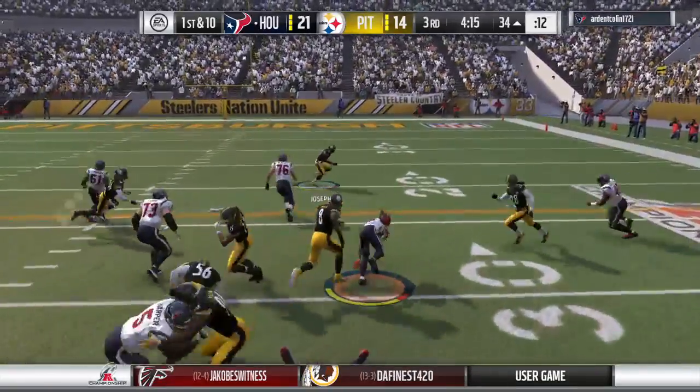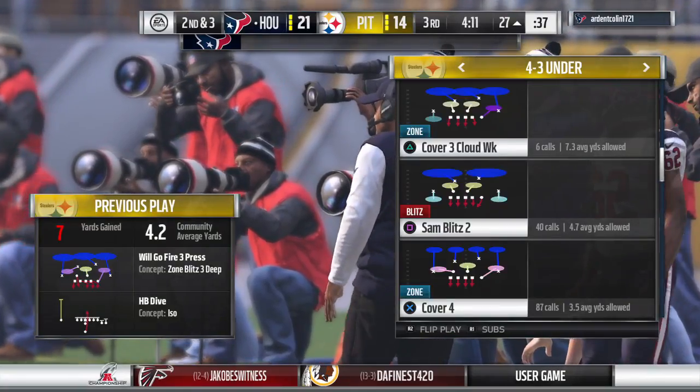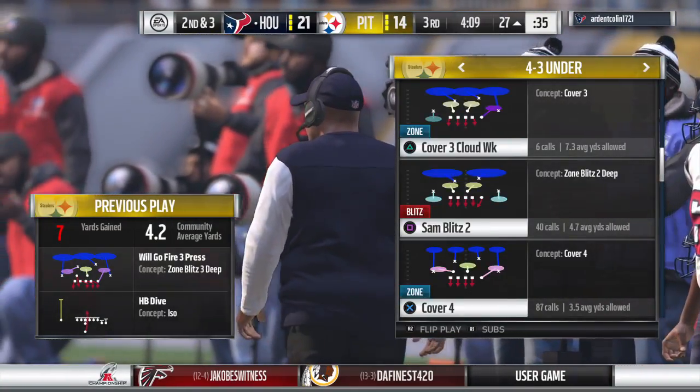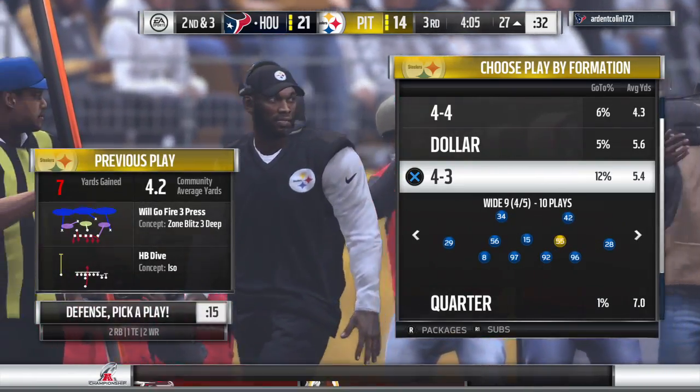And they'll go on the ground. And he's going to fight his way forward here for a modest gain. 7 yards on the pickup there, and it'll leave him with a 2nd and 3. In my book, that's running the ball well, but with intelligence.